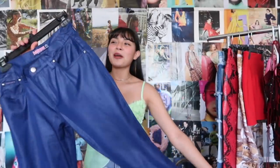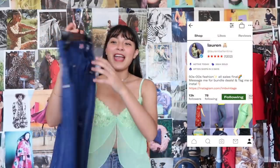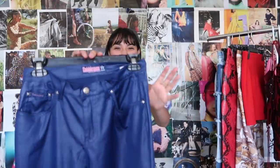This is the last pair of bottoms I have to show you, and they are from a buyer named Lauren on Depop. I actually really like her shop. I buy a few items from her, and these are some bubblegum bottoms. I don't know, is bubblegum a good brand? I actually thrift a lot of bubblegum brand pieces, and I think they're really cute.